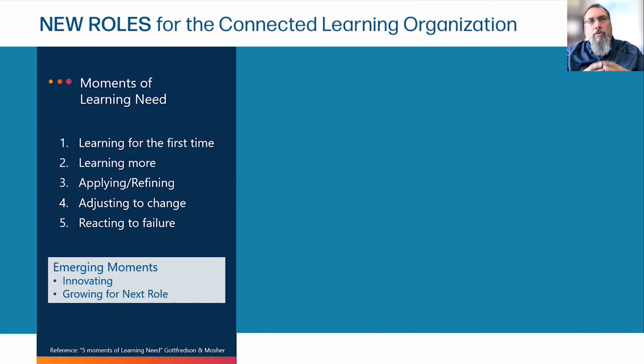So when we talk about creating a brand aligned learning experience, it's really important that we consider the range of moments of learning need that we're going to have to meet with that ecosystem of assets, journeys, and experiences that wrap around them.